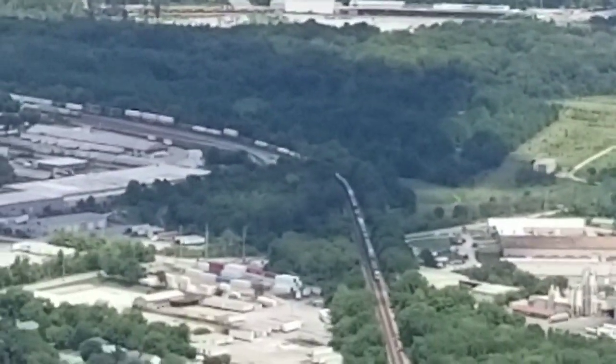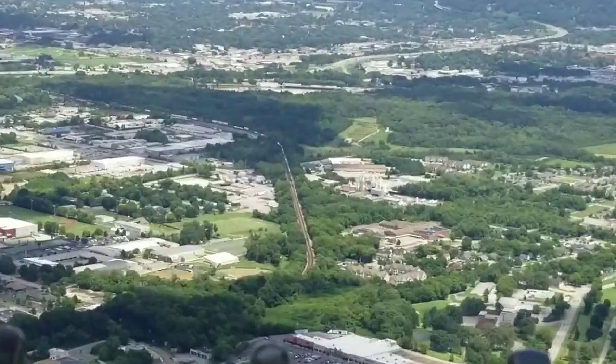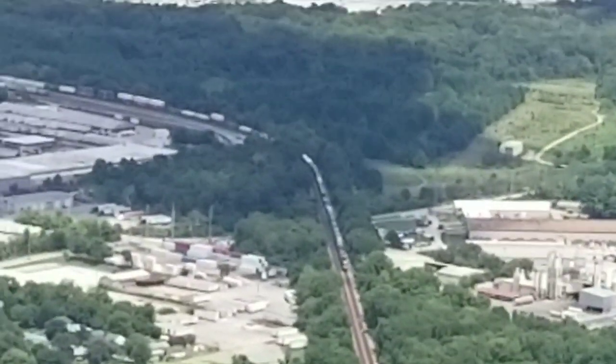Check this out, guys. Here comes the train on the Norfolk Southern tracks to the intermodal. Looks like Norfolk Southern leading. Pretty long.